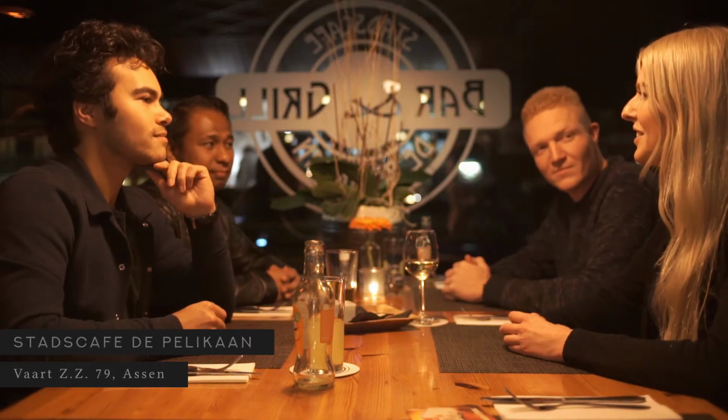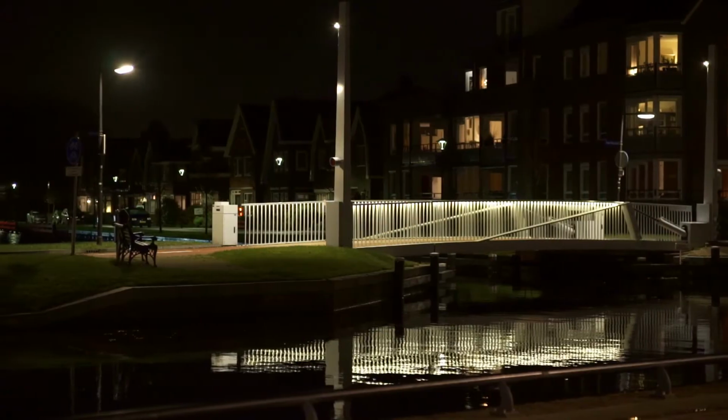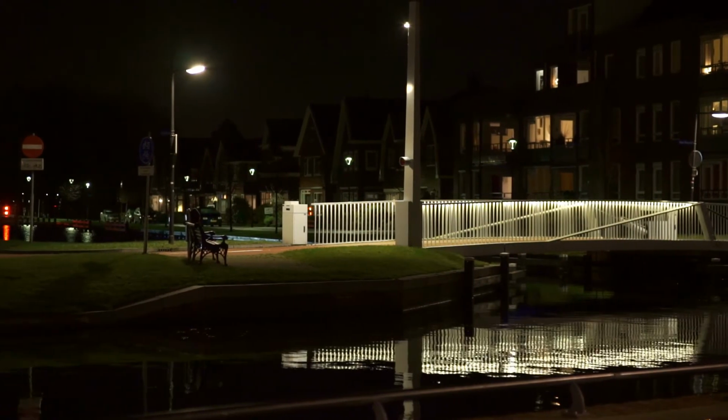Today we're eating at Stadscafé de Pelikaan. It opened in 1935 and it's located right next to the canal in an old monumental building. And we're eating the eye-round steak. Hope it's nice.